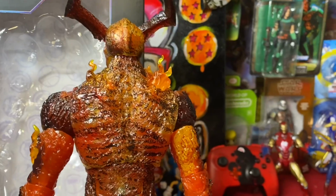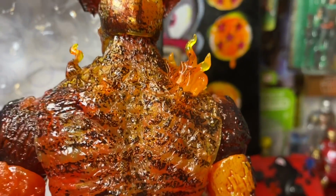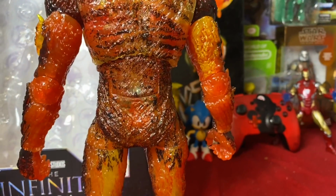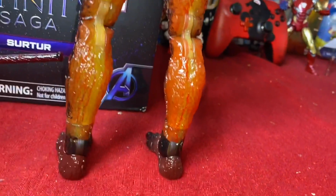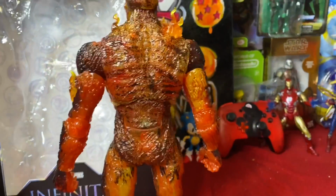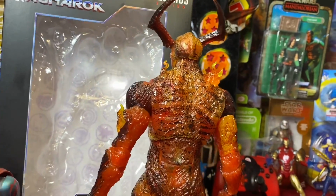Good looking from the back. Head is fine. A little spark and flame effects on the shoulder there, and comes out cool. An arm, pretty sweet. Yeah, it looks good, man. I don't really have complaints with any of the look of the figure. I mean, it's almost like he needs to glow in the dark or something to get the full effect of the character. But obviously, it's not gonna do all that.